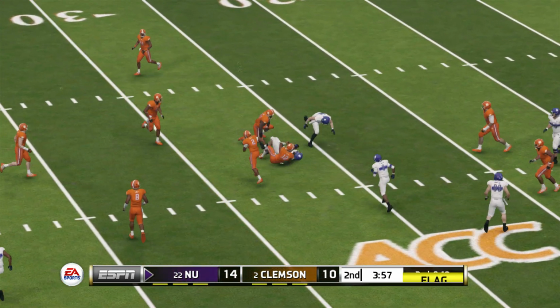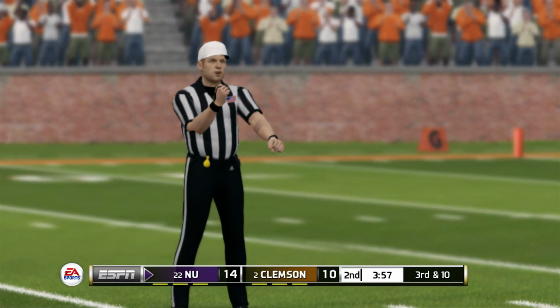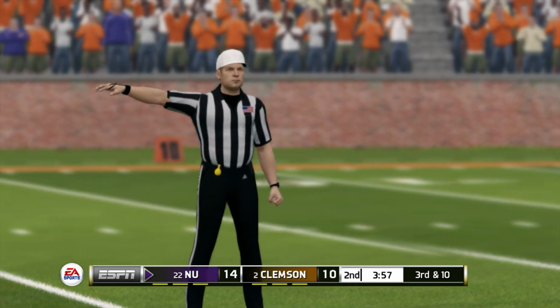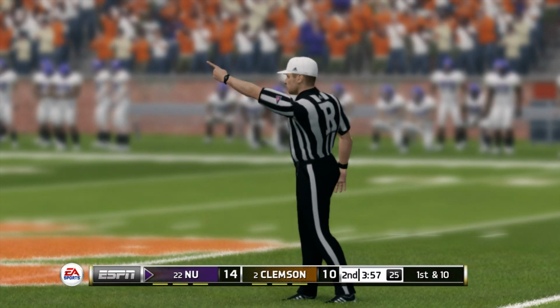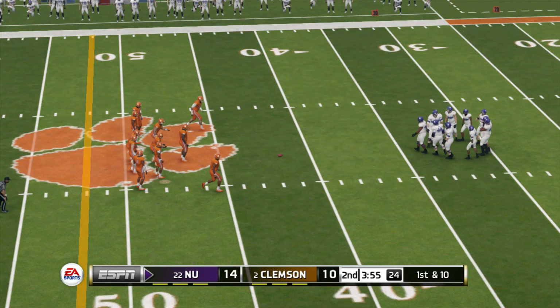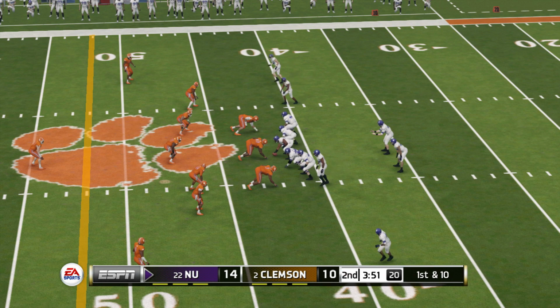And he's taken down at about the 27-yard line. Personal foul on the defense. Complete breakdown in judgment and discipline. These are the types of mental errors that drive coaches crazy. First and 10. Ball on the 42-yard line.